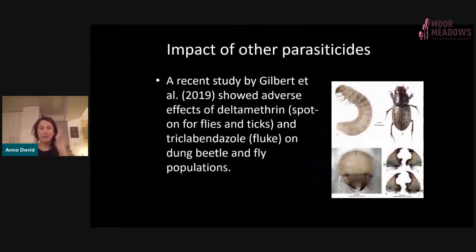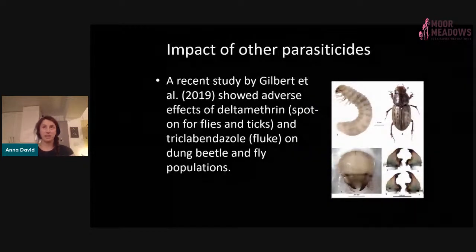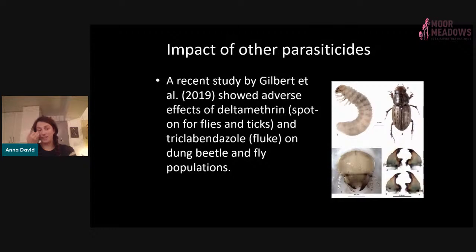So avermectins, and ivermectin in particular, get a lot of the stick, I suppose. But recent studies have actually shown that this problem isn't unique to ivermectin and the wider avermectin group of wormers. A recent study up in the Inner Hebrides, which was funded by the RSPB, found that there's quite an adverse effect of both deltamethrin, which is a spot on for flies and ticks, and triclabendazole, which is used for all stages of fluke. And so that's a really useful product.